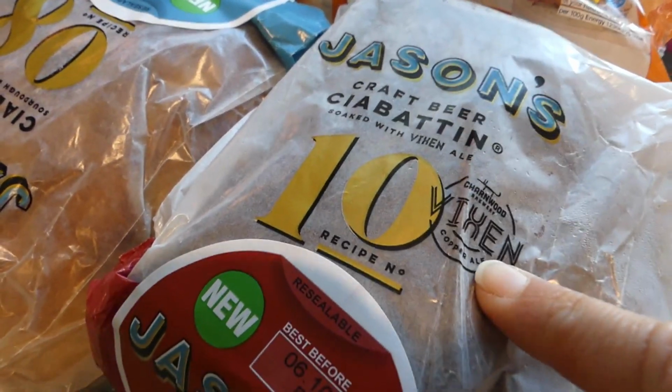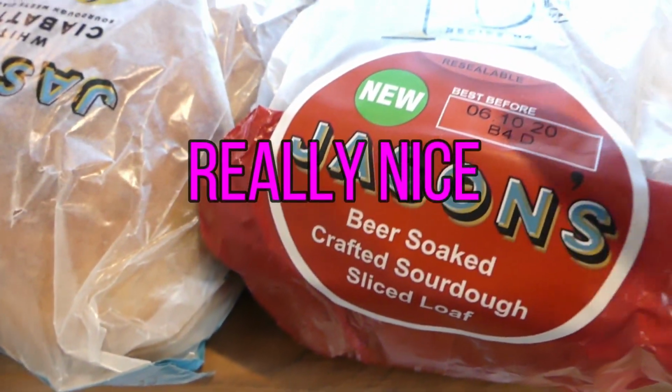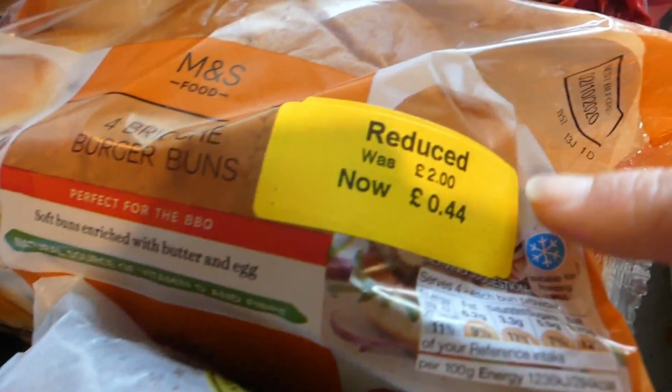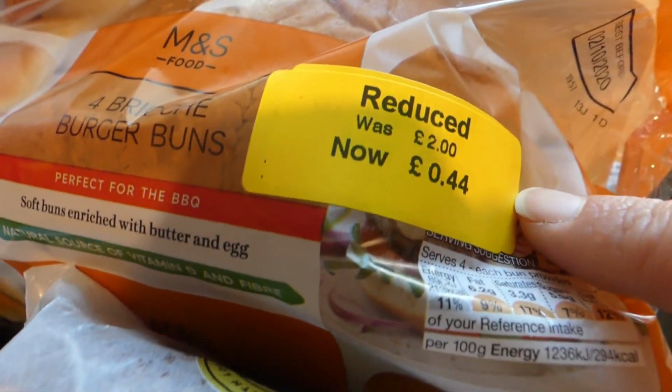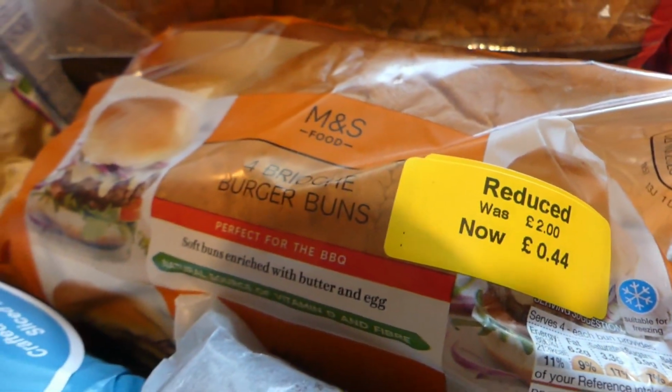So here we've got this ciabattini, but this time I've got this beer soaked flavour. I don't know what it's going to be like, but I wanted to try it. So this was £1.80, so just over $2. I got these brioche buns to put in the freezer for when Ryan and the kids have burgers again. 44p, so probably like 60 cents. Should have been £2, so what a bargain.